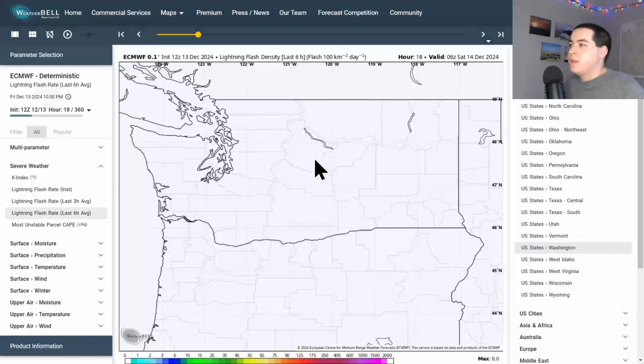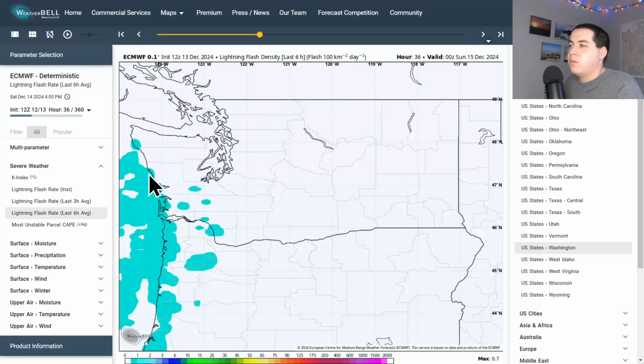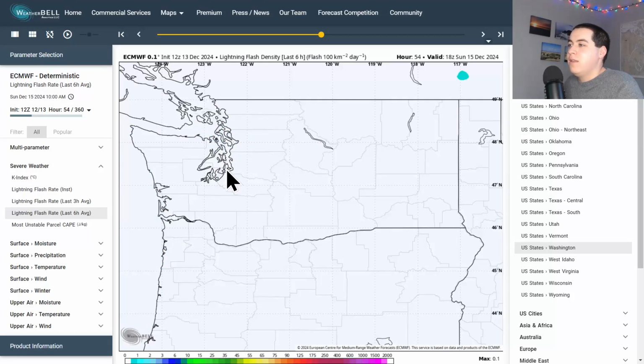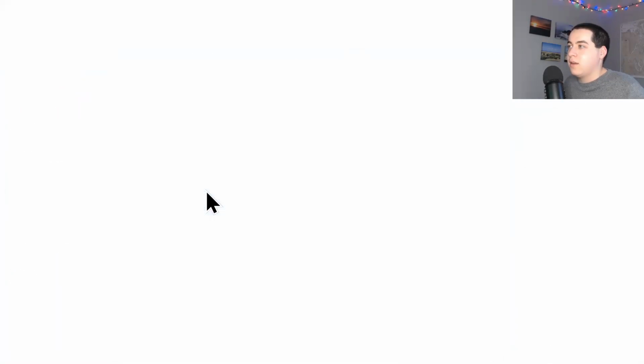So one other thing with this storm, we're going to have a potential for some lightning. This is a pretty low chance, but you can see a chance of lightning at times on the coast tomorrow, especially Saturday afternoon. Then Saturday evening it's showing a convergence zone potentially with some lightning over parts of Whidbey Island and Snohomish County. So that's something to be aware of. That thunderstorm chance diminishes by early Sunday morning.